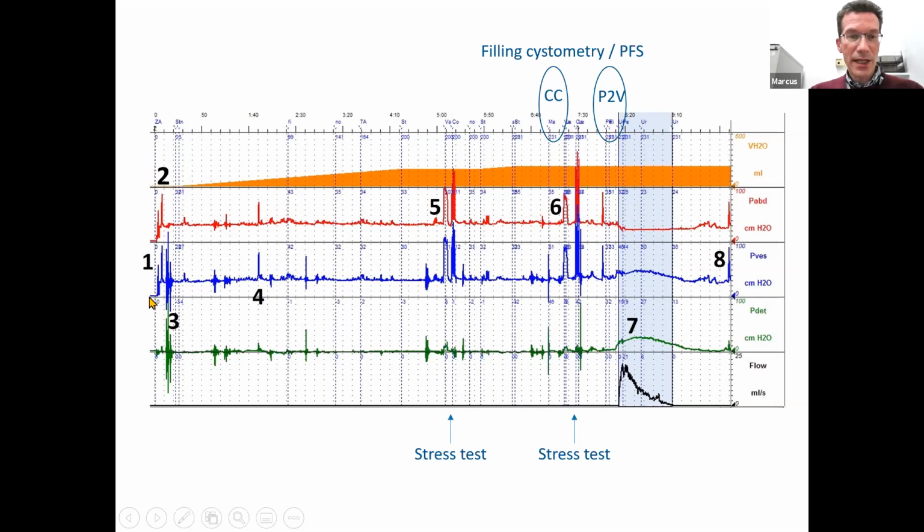At the start of the test, you can see that the blue and the red line are on 0. This is referred to as zeroing to the atmospheric pressure, and that will be discussed as a crucial point, an expectation of standardized, professionally run tests. Zero to atmosphere. Don't zero whilst recording from the patient.